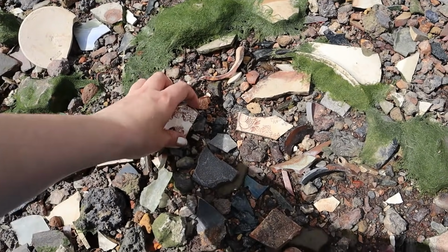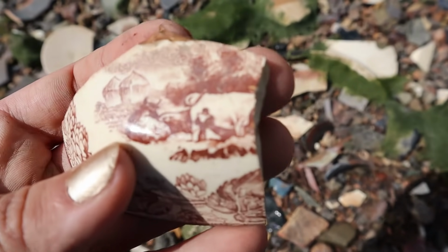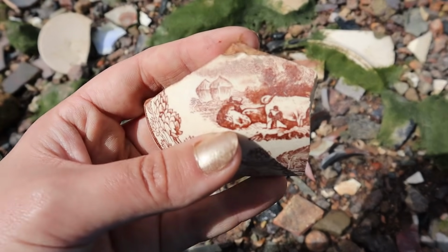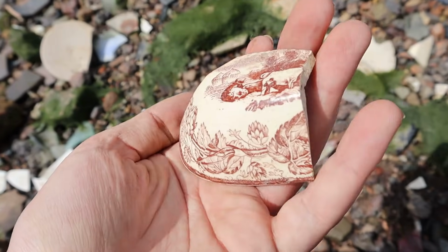Looks like a pretty piece of pottery. Oh, look! It's got a little farmer. I think he's sat reading something with his cows. That's beautiful. I guess it was a lid.